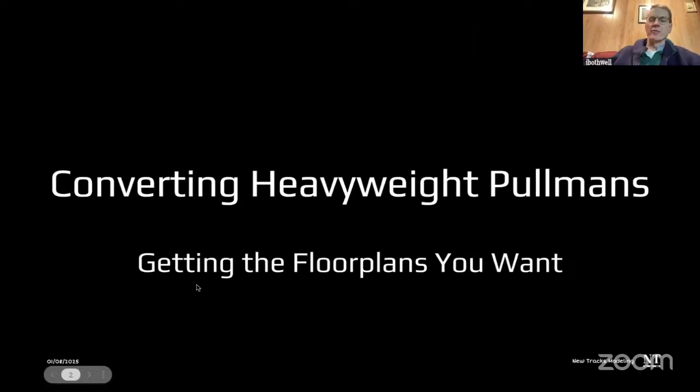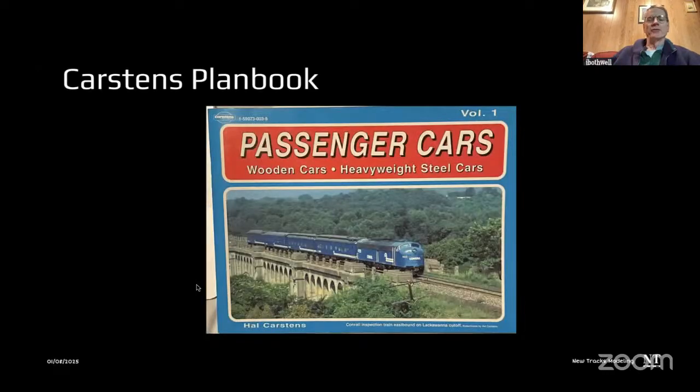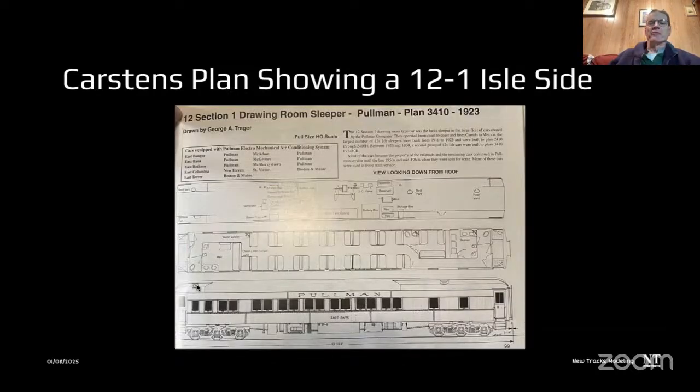All right, converting heavyweight Pullmans to get the floor plans that you want. The best thing to do is start with a plan. I have these three volumes from Carstens Publications. They cover all sorts of passenger cars. This is volume 1, and it covers wood cars and heavyweight steel cars. Here's the Pullman plan for a 12-section, 1-drawing-room sleeper. It's plan 3410. 3410s are the later 12-1s. The earlier 12-1s were 2410s.